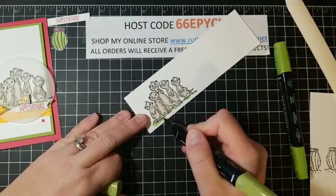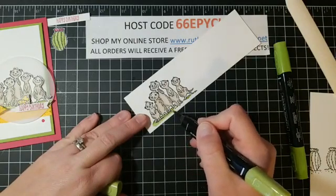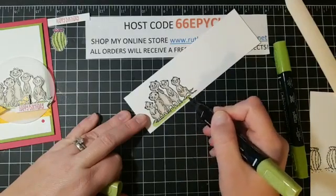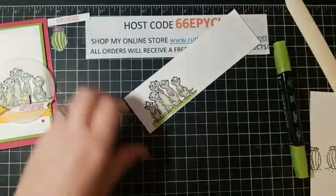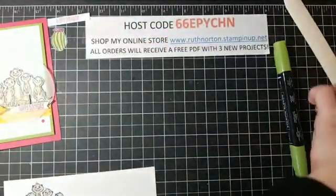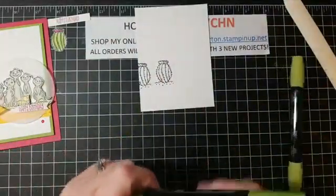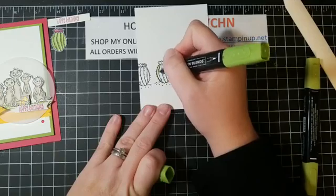I'm going to blend it down not too far because we are going to fussy cut that. But I just want to make sure that I don't have any white lines showing when I cut it out. I want that full ground to cover everything. I'm just going to blend that down. So cute. There's our little meerkats. All right. We need to color our little cactuses over here too. So I'm going to use that same Granny Apple Green. And for this one, cactuses are curved.